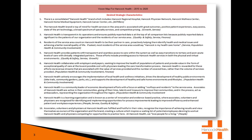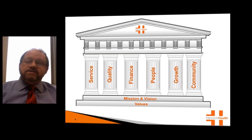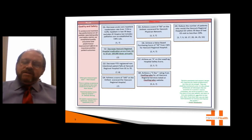Our role then, as the associates of the organization, is to take those assumptions, take those characteristics, and say, how do we get from where we're at today to the point where we actually look like those strategic characteristics, that list of 10. And we do that by applying these pillars: service, quality, finance, people, growth, and community, which is also population health. We apply those pillars and we say, how do we then achieve those 10 characteristics that the board has set for us? And inside that strategic plan, we have our objectives segregated by pillar.